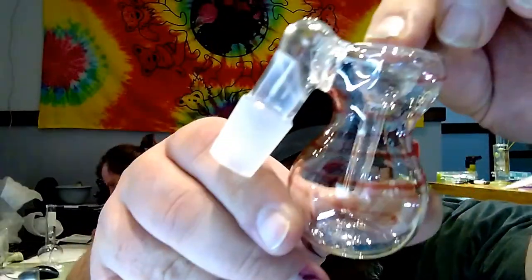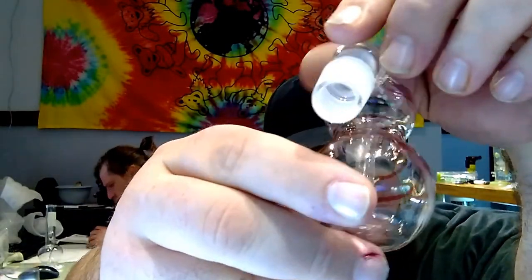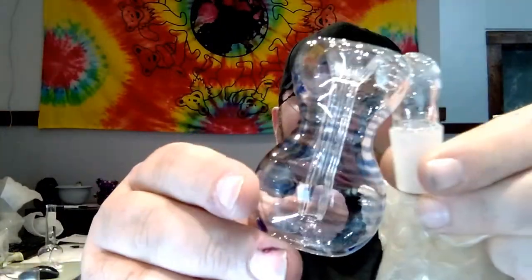I'm going to take a look at some more of these hitters here. Oh, Ash Catcher. Excellent. That would be an 18 mil, a small 18 mil Ash Catcher. No, it's a 19 mil. They say that. It's not. It's 18. We got some red swirl going on in there. Got another one here. Looks like blue this time. Again, 18 mil down.